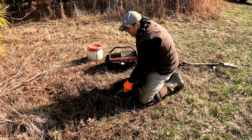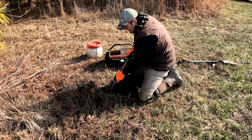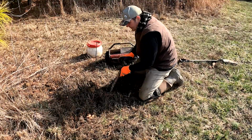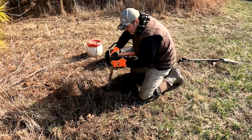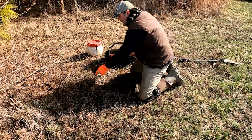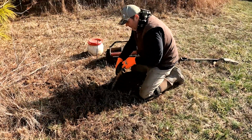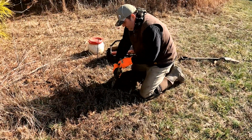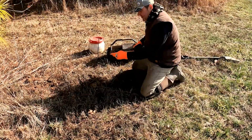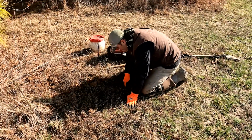I like a deep dirt hole. Anytime I can get a dirt hole deep, the deeper the better. This is actually really good ground to dig in. Nice and soft. Kind of like half clay, half topsoil, which is really good. And then that's going to be that right there.